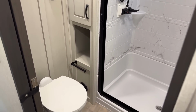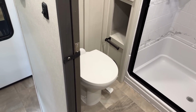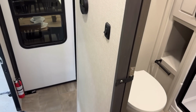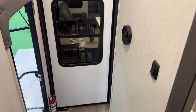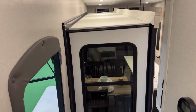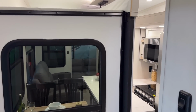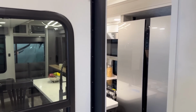But theoretically, that would support the end of the bed. Here's the thing, though. Coachmen doesn't actually test or check to lay in that bed while the slide's retracted. So professionally, all I can recommend is stay out of it while it's retracted. That's the best suggestion I can give you. If you choose to do otherwise, it's completely up to you.